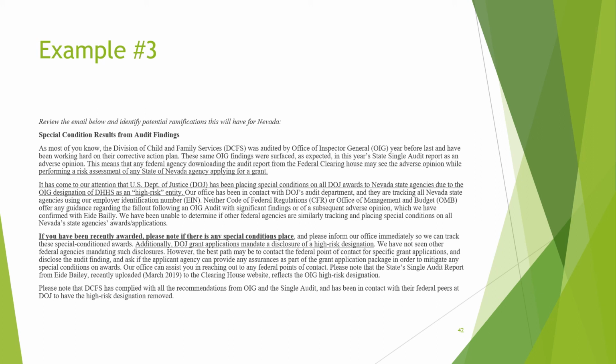But the findings were then found in the entire state of Nevada's single audit report as an adverse opinion. So it showed up on the entire state of Nevada report. What we have seen from this is it's come to the attention that the federal agency, the U.S. Department of Justice, has been placing special conditions on all Department of Justice awards to the Nevada state agencies due to the designation of DHHS as a high-risk entity. So this means that if any applicant applies from the state of Nevada, there is a high-risk designation. Just because the one agency had the audit findings, the entire state is now designated as high risk.